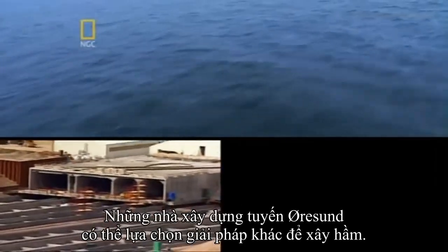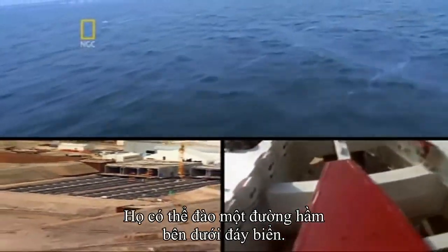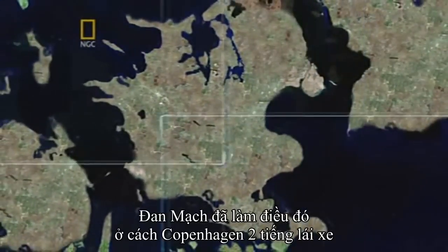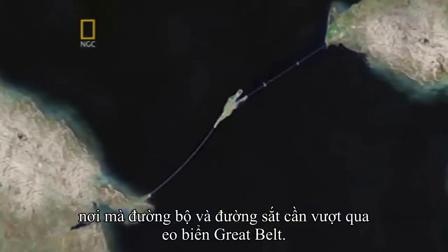Öresundsbron's builders could have chosen a different method to build their tunnel. They could have bored a tube under the seabed. This is what Denmark did 2 hours away from Copenhagen, where rail and road needed to cross a channel called the Great Belt.